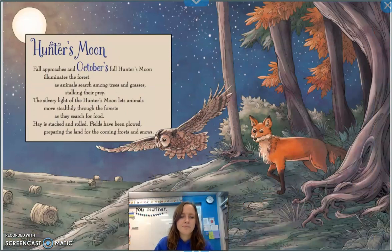Hunter's moon. Fall approaches, and October's full hunter's moon illuminates the forest as animals search among trees and grasses, stalking their prey. The silvery night of the hunter's moon lets animals move stealthily through the forest as they search for food. Hay is stacked and rolled. Fields have been plowed, preparing the land for the coming frost and snows.